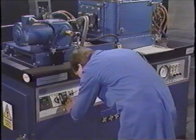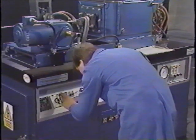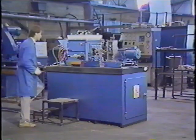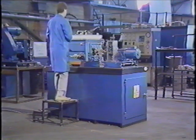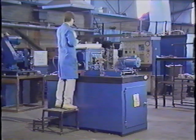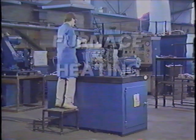Instrumentation, furnace controls, and power pack are all housed in the body of the machine to provide easy access. The Rautomead process, being totally enclosed, is safer to operate, and it produces a quality product free from inclusions and porosity, and with a good surface finish.